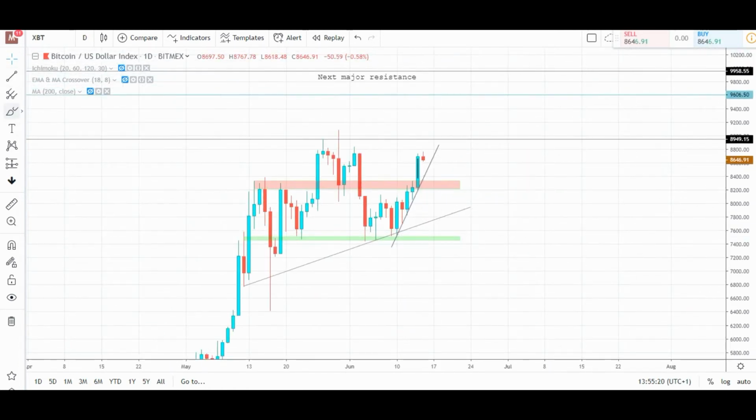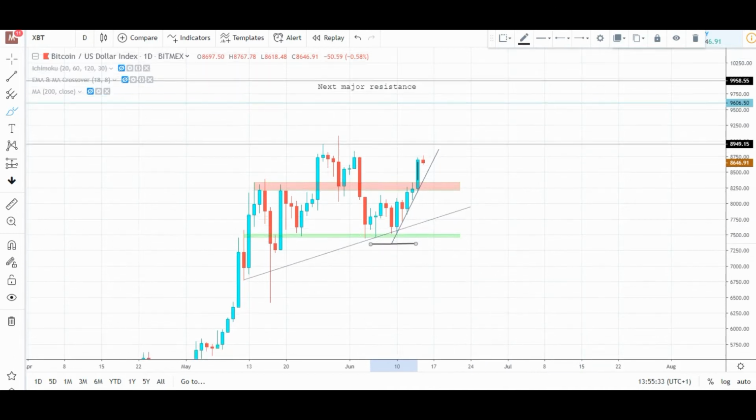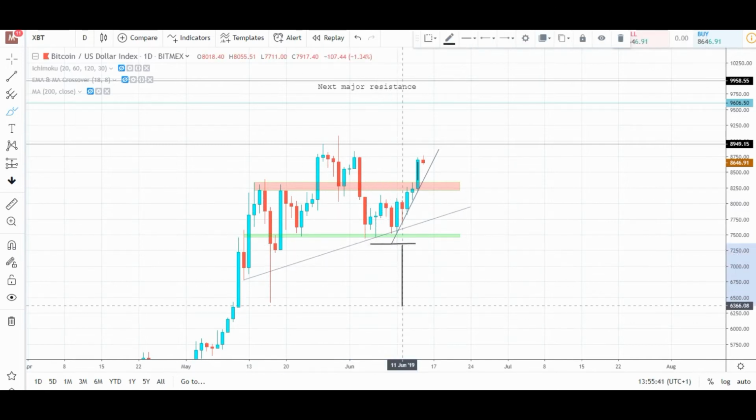Personally, this is not financial advice, obviously, guys. This is just something I would do, just my opinion. I would have had the short under the neckline here. If price broke under that, that's a confirmation. The pattern is valid, the head and shoulders is valid, and then price would ultimately fall to this region. But it hasn't. It played out.